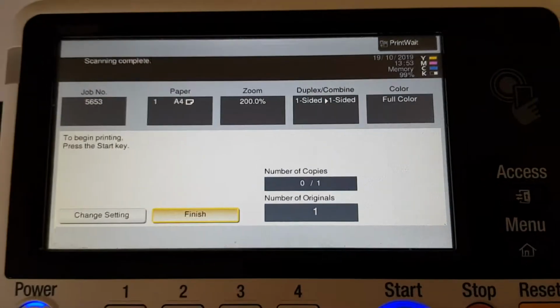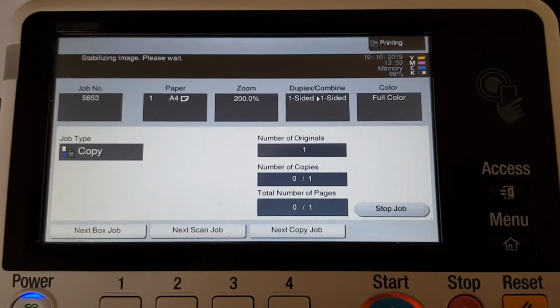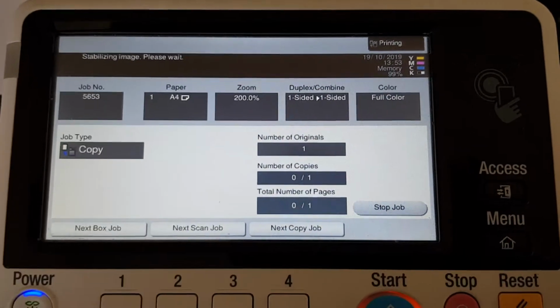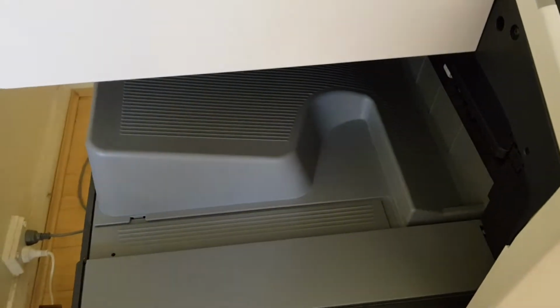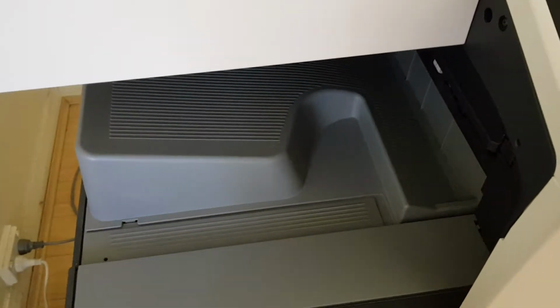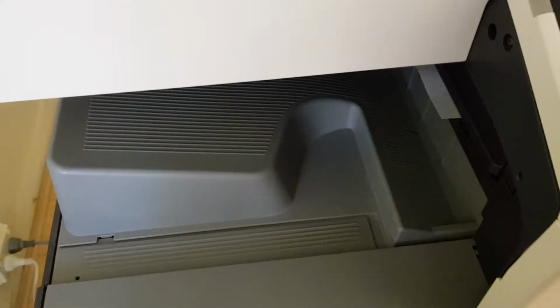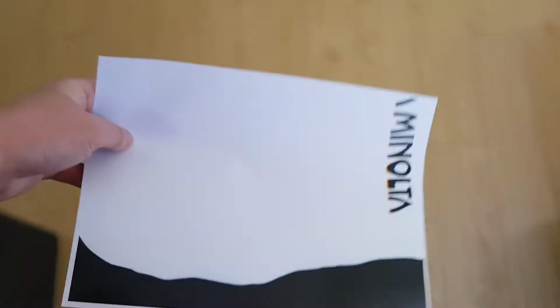The company that I bought this machine off, or I should say got a bank loan for this machine, and then bought it off, is Mytronics. Mytronics is the company who service and supply my machine, and they do a really good job, even though Konica Minolta isn't. And I'd hate to be involved with Konica Minolta like these people are.